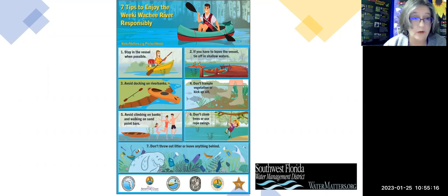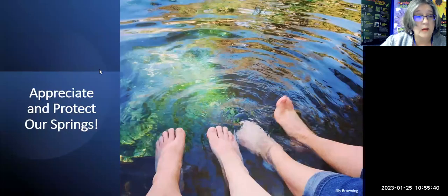I know I'm taking all your fun away, but what is the point of having fun if we're going to destroy the place where we were having the fun? And don't climb trees or use rope swings. That is pretty much a big no-no on our Wekiwachee River right now. And of course, don't leave litter or leave anything behind. The biggest thing we want you to do is to appreciate and protect our springs.